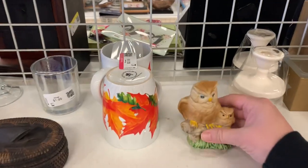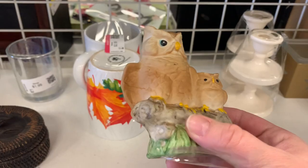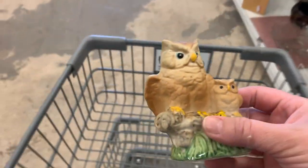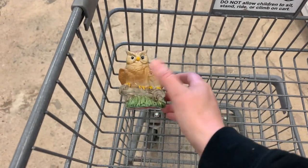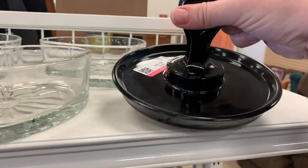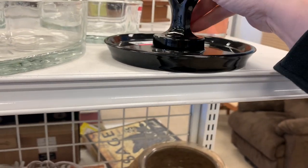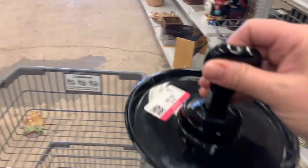Okay, so we found the section here of home goods. They've got some owls, so we're definitely going to take owls. They do well no matter what part of the country you're in. This is, I'm guessing, like a ring dish or a jewelry dish, which I do like as well. I think I'm gonna grab this piece too.